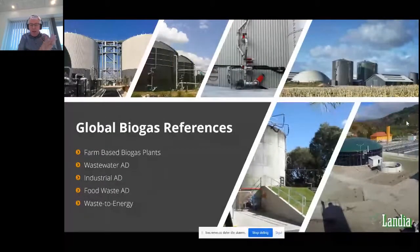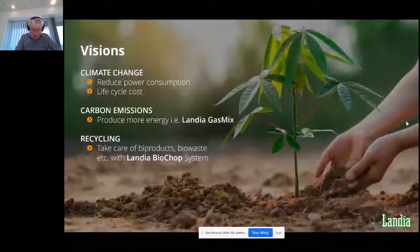If we look at the biogas sector, as you're probably aware, there are many different types of biogas plants or anaerobic digestion plants. What we are focusing on in this presentation is the farm-based, but we also do equipment or solutions for wastewater, AD, industrial AD, food waste, and waste to energy. We are part of an industry with a high focus on climate change and carbon emissions. This is very much in line with how we think, and it's an industry with a huge potential. I think we can all agree on that.